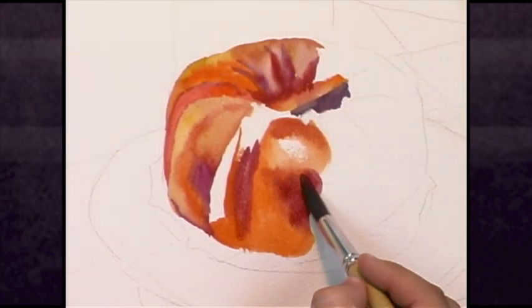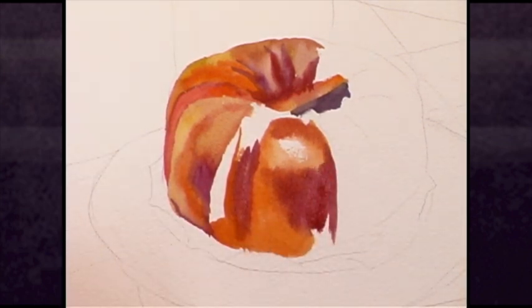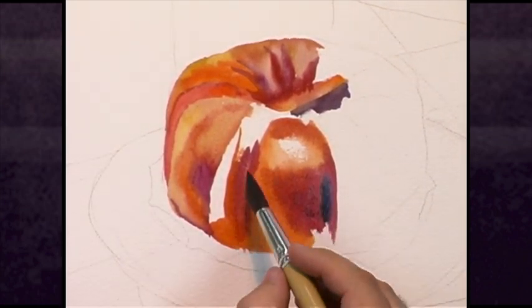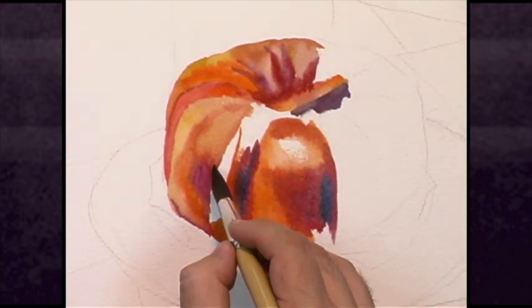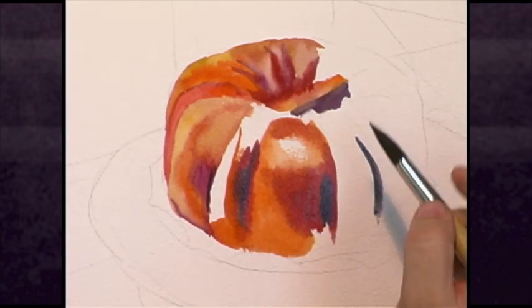I'm going to leave that highlight, but I'm also going to work quickly around that. I want it to be smooth going up in there, so I'm going to add all of these colors in this dark side while it's good and wet. I'm having to work very quickly. Coming back, some of these other areas are still wet. You want these colors to bleed together.